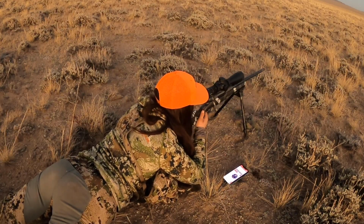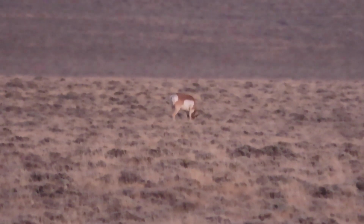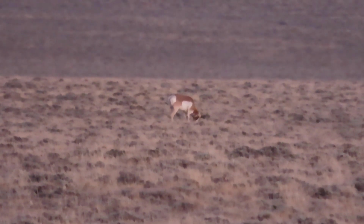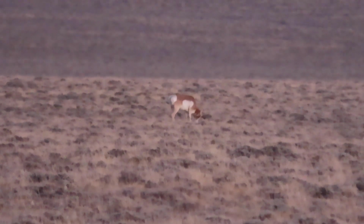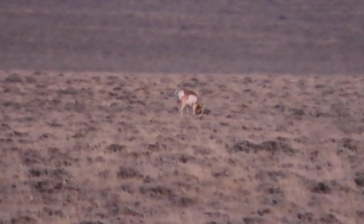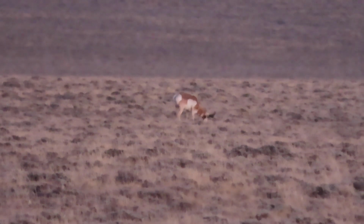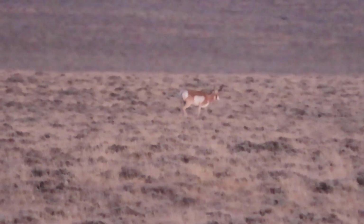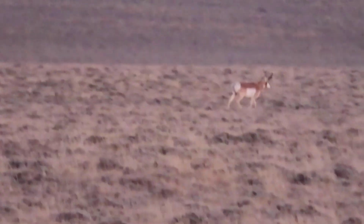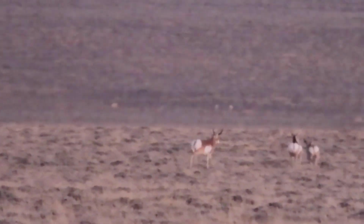In the middle all by himself, of the two groups. Oh, the group on the left is running up to him. Got his head down away from us. I think he's quartered away slightly. Now you can see his prongs. Now he just picked up and started walking kind of fast. Okay, not where the wind's going, from right to left, but it's not gonna happen.